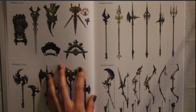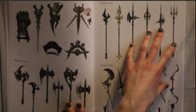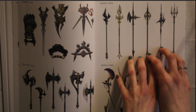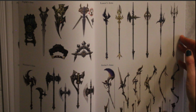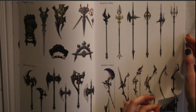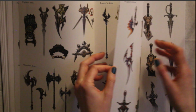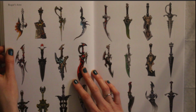Oh, look at all the axes and the lancer sticks. I'm going to go with, they're probably lances, aren't they? I will admit, the bard weapons or the archer weapons can be kind of stupid. Because I always think the bards are about being lithe and graceful and quick on their feet, and they're hefting around this chunk of a weapon.